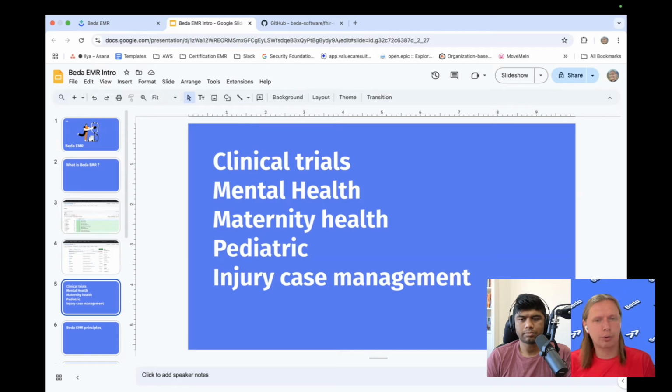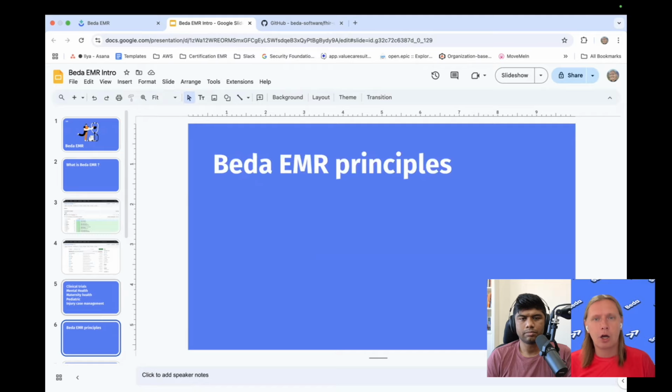So if a person gets into a motor vehicle incident, to get proper insurance payment, you need to gather a lot of documents, and it's a very complex system in an overlap between EMR and CRM, and we are building it on top of our solution.